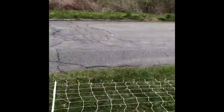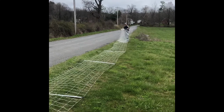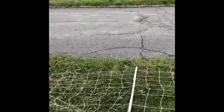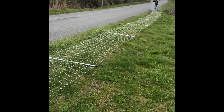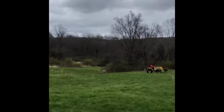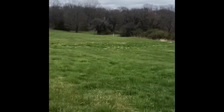So right now we're laying the fence down, measuring out where we want the fencing to go for the sheep, and every time we move this we have to remove it and step it in by hand. My dad has a bunch of rolls of these to set up, so it can take a lot of time, but it helps when my brother and I are here to help him.